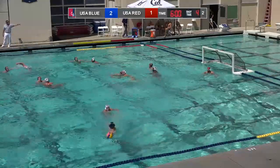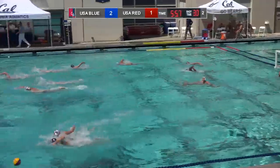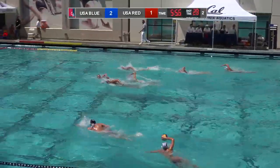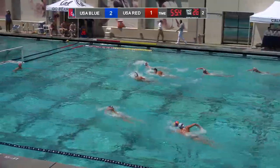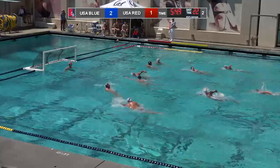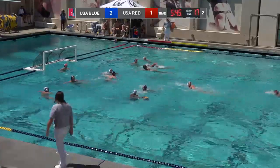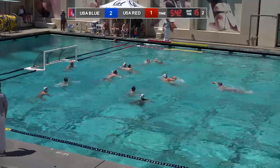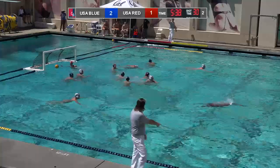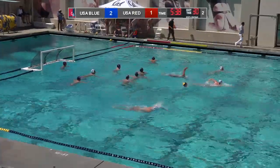On the other end, shot clock already down to 4 here for Red, and they'll dump it aside. Wise move, and USA Blue will take control. 2 minutes gone by, second quarter. So you see with that hard press, they really haven't been able to get the ball into the front court and really even put any pressure offensively. They're pushing them out and wearing them down.